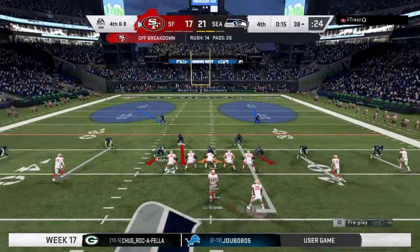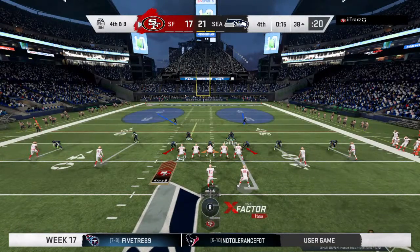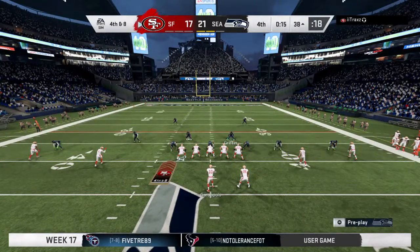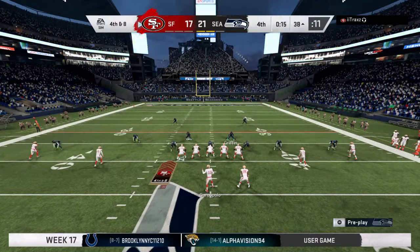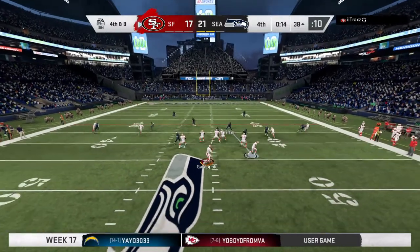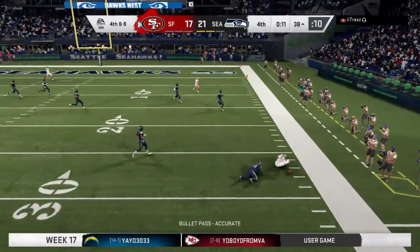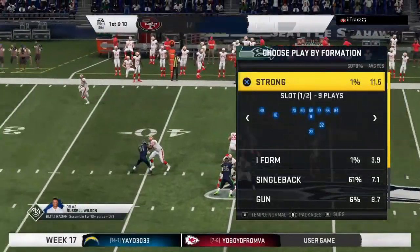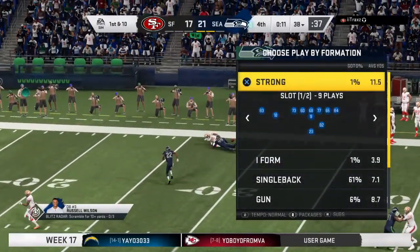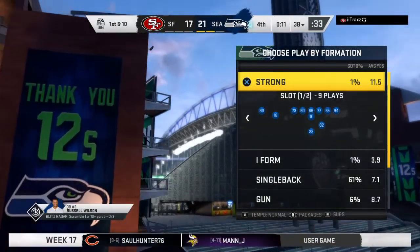Down 4 late. Got to go for it here on 4th down. 11. You got nothing. Hey, Mike 7. Check Mike 54. Mike 54. Yeah, that's right. 21. 54. Garoppolo to throw for it on 4th. And that'll be incomplete with 11 seconds remaining now. They had to go for it with such little time remaining, and that's going to be just about all she wrote for this one.